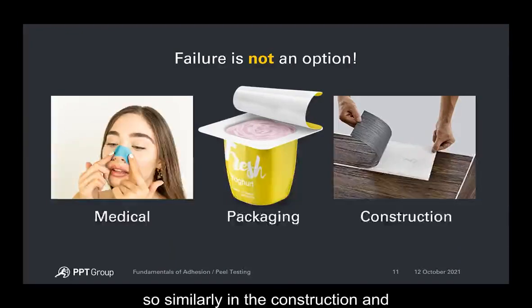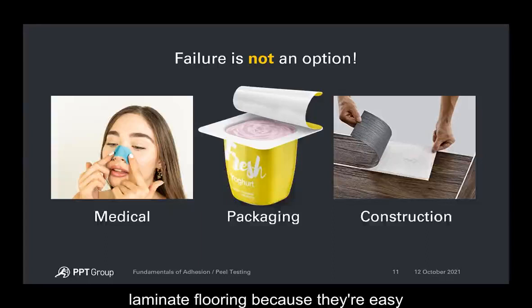Similarly, in the construction and home improvement industries, people are opting for carpet squares and self-adhesive vinyl tiles, as well as laminate flooring because they're easy to use, quick to install, and very durable. The challenge is being able to work with that flooring product, positioning it just right before pressing it into place. But once it's in place, you want it to stay there for many, many years.